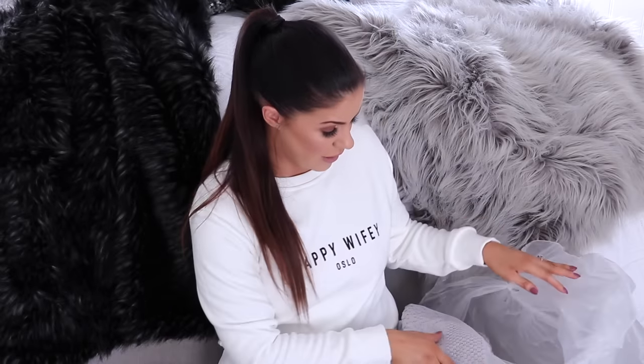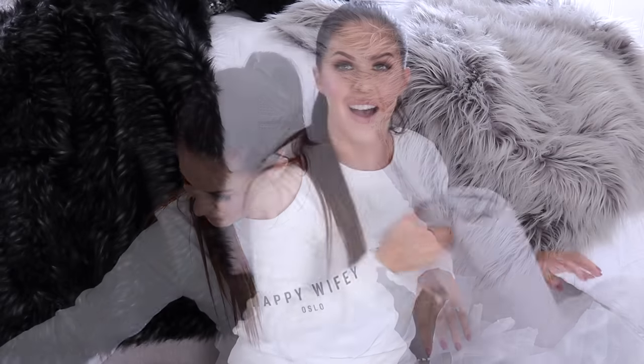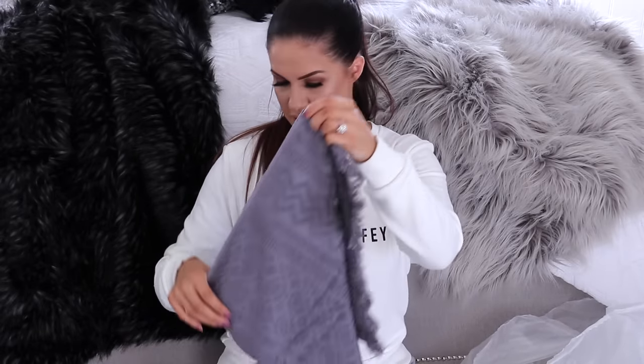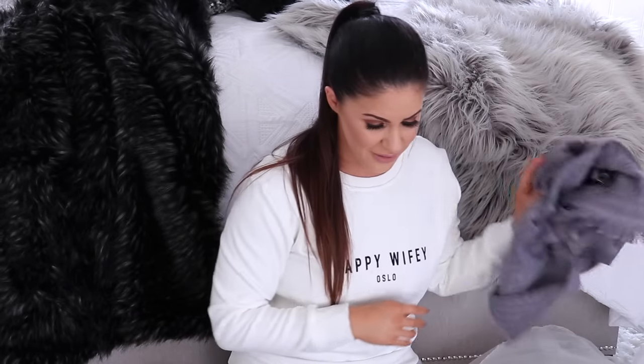So I bought a lot of these. Like, here's one. I got a lot of them. Oh, it looks like I've also bought the hand towels in the darker color as well. The darker color is so beautiful. And that, my friends, finishes the haul.